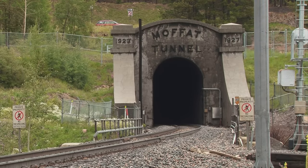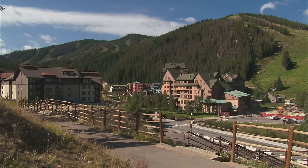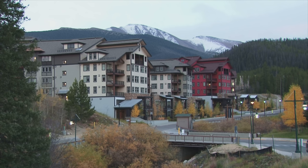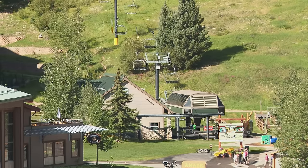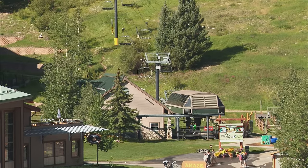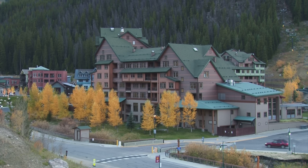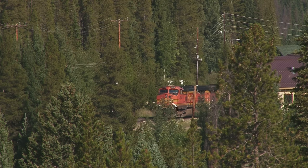The west bore of the 6.2-mile-long Moffat Tunnel opens into the Winter Park Ski Resort. Located on the west side of the Continental Divide at an elevation of over 9,000 feet, Winter Park is arguably the highest incorporated town in the United States, thanks to the resort. This popular ski destination was served by the Denver and Rio Grande Western ski train between 1940 and 2009.